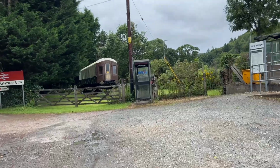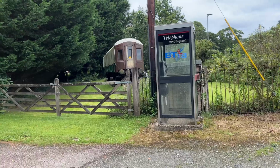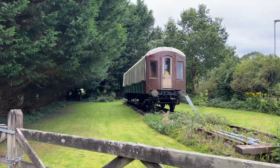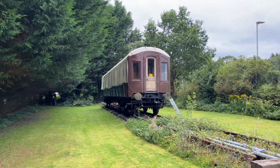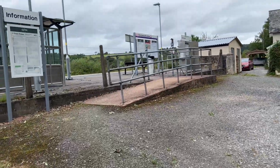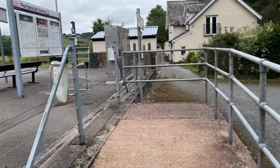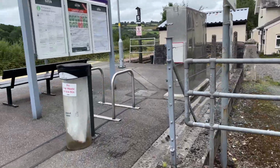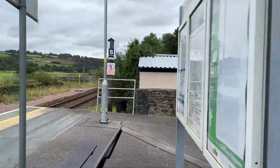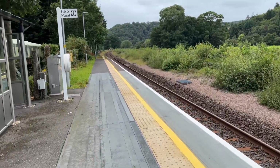I'm interested to see what that single carriage is for. If it's a sleeping coach at some point, or might be in the future. That's interesting. It's on an isolated piece of track. Anyway, let's get onto the station. We'll stop Outdoor Active, see how far we've walked. Not much in the way of facilities here, is there? There's a bin, but they don't want dog mess in. Timetable posters, and a reasonably modern platform.